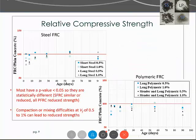So we also plotted the compressive strength with age relative to the plain concrete. The red horizontal line here is if we had taken the average strength of each mix and divided that by what the plain concrete got for that age. And so that's how we calculated the relative compressive strength. So for each age, we're comparing each fiber mixture to the plain. And the dots here are just drawn so that you can visually see what's going on.